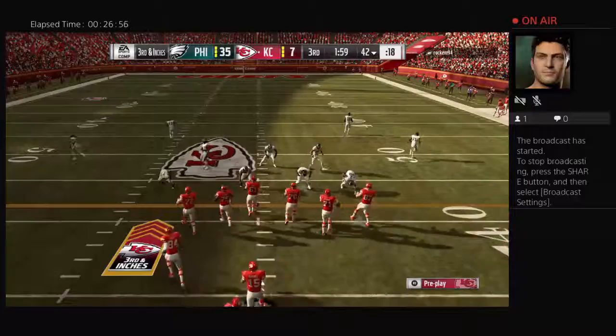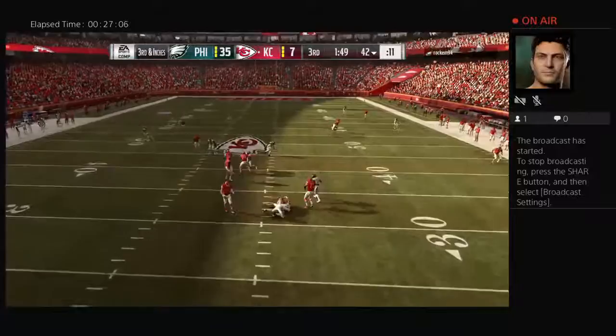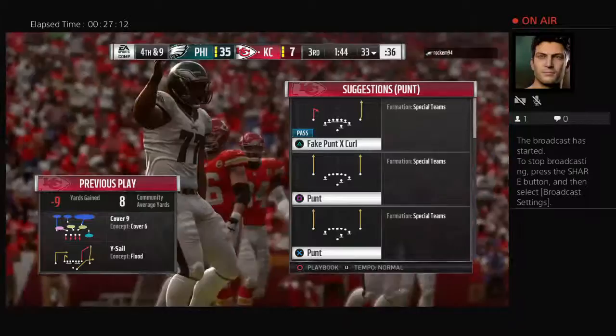Double tight. Here we go. Mahomes looks to throw on third down. Eagle pressure, too much this time. Down he goes. Michael Bannon in there to get him his second sack now in the afternoon.